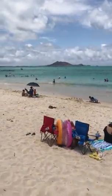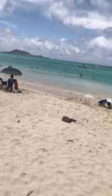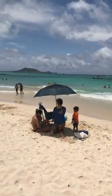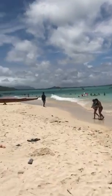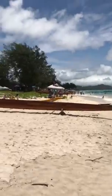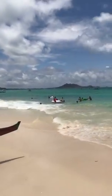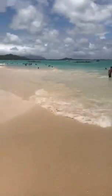Finally, beach. Yeah, so it was a long journey to get here, but we finally made it. And look how beautiful the water is. Look how beautiful those canoes are. All koa wood canoes. We got a unicorn there, and the water is beautiful.